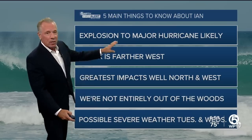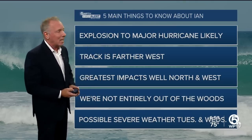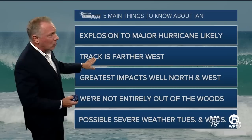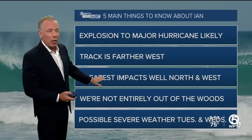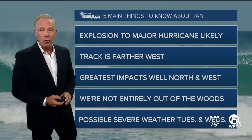So here are the five things that you might want to keep an eye on. Keep in the back of your mind, an explosion to a major hurricane is likely. The track is farther west. Greatest impacts should be well north and west of us, but we're not entirely out of the woods with possible severe weather on Tuesday and Wednesday.